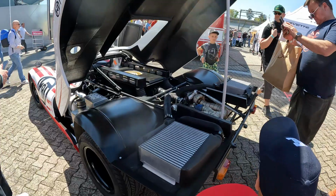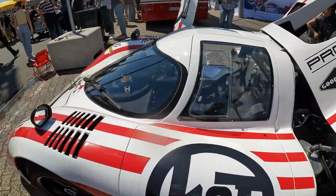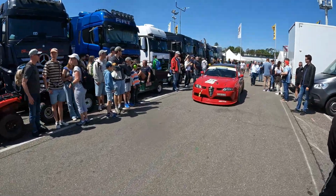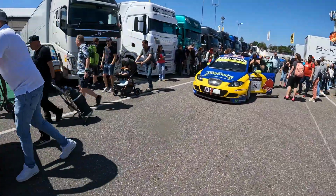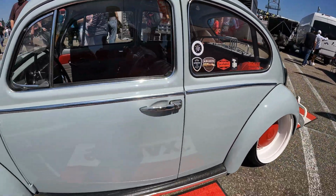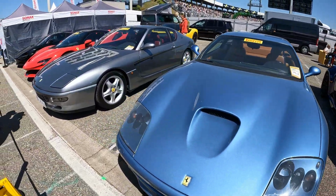This is a real 917 Porsche, limited production. These things were ruling the circuits over here in the 70s and 80s. A group of classic cars are heading to the podium right now. We're going to do another round. Again, this is a lot of show racing. This is not about the fastest times. Cool looking stuff here, but out of my price league.